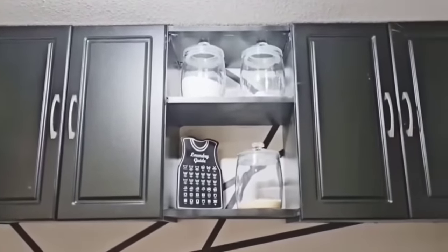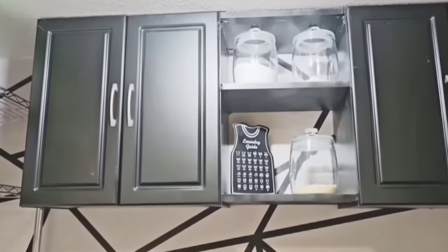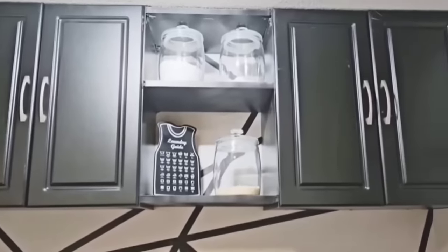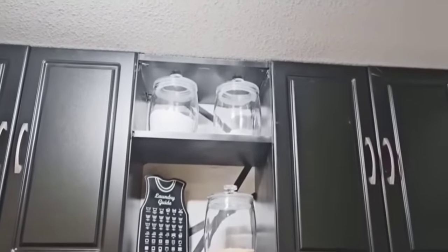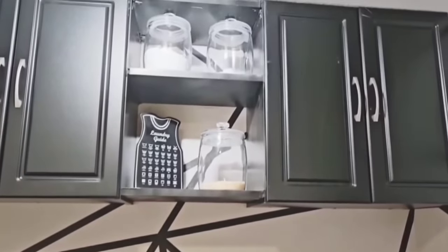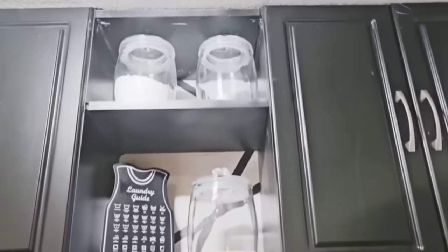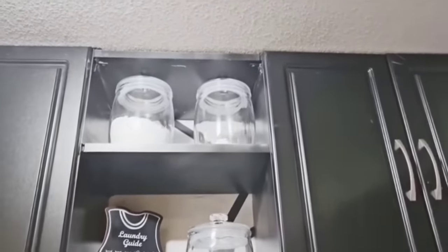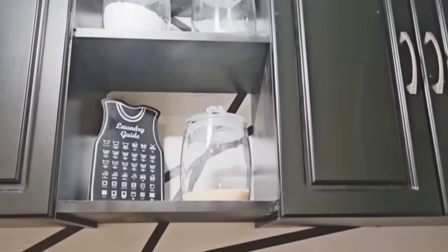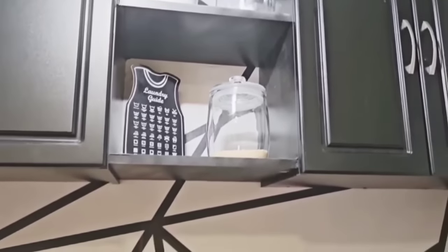Again, the cabinets came from Amazon in the color black, and hubby installed the shelves in between the cabinets. We had some leftover shelving and he spray painted them black, and it just finishes off these two cabinets. I added those jars on each shelf, and again, I will restock them, as well as add scoops in them. But I'm loving the added shelving and storage.